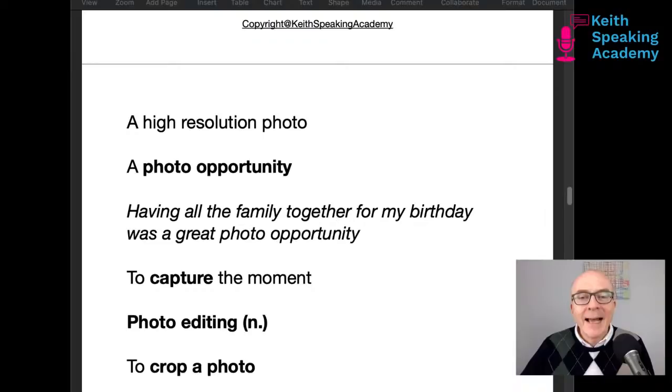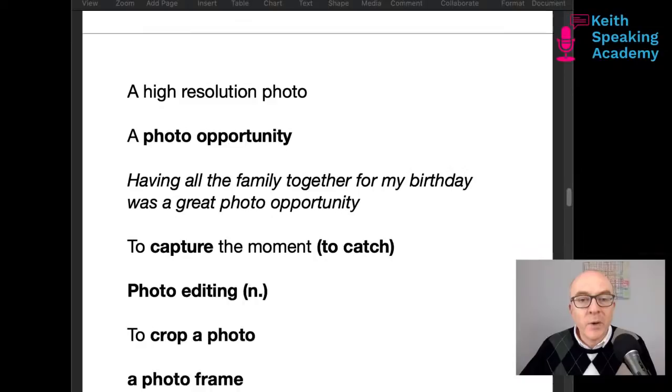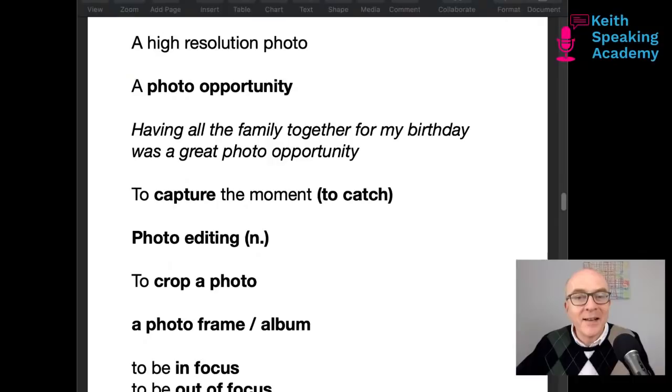Lovely. Capture the moment. That's a common collocation. And I know a lot of you yesterday talked about capturing the moment. To capture is to catch, right? It just means to catch. To catch the moment. Capture the moment is better. Photo editing, that's very common these days, right? When you photo edit photos, you can use filters. You can crop, which is to cut the photo. Photo frame, photo album is another one. We still have photo albums, even though the old-fashioned books have gone. In our phones and computers, we have photo albums, right?